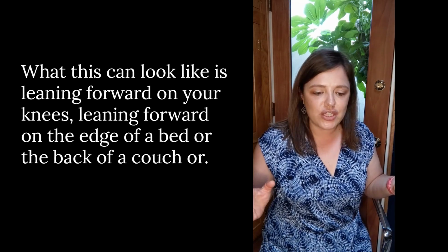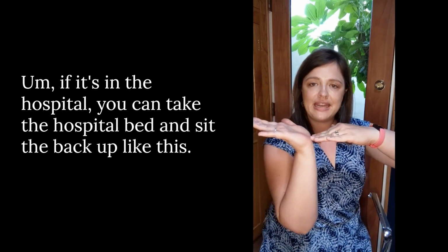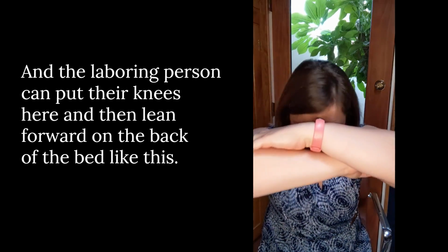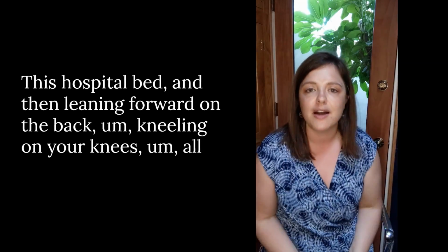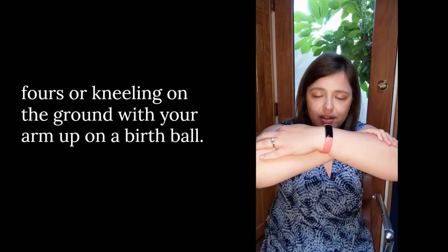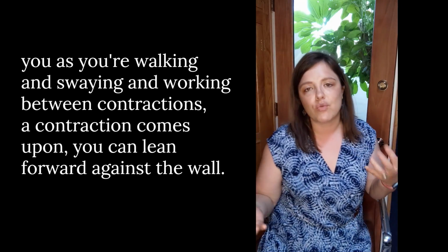What this can look like is leaning forward on your knees, leaning forward on the edge of a bed or the back of a couch, or if it's in a hospital, you can take the hospital bed and sit the back up like this, and the laboring person can put their knees here and then lean forward on the back of the bed like this. In my birth preparation program, I'm going to be showing these positions in a much better way than I am here. But if you can imagine this hospital bed and then leaning forward on the back, kneeling on your knees, all fours, or kneeling on the ground with your arms up on a birth ball, leaning against a wall as you're walking down the hospital hallways or the birth center or your home, swaying and working between contractions.